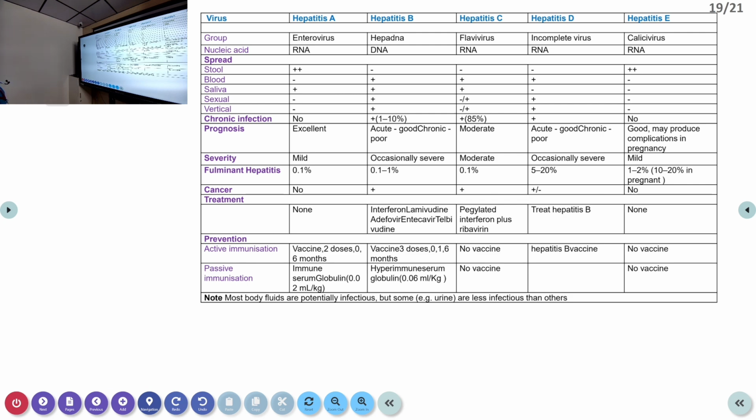Now this chart will tell you the major differences between each type of virus. I am not going to read everything here because I have not covered other types of virus. I just concentrated on hepatitis B. It is a hepadnavirus, a DNA virus. In stool it is negative, but in all other body fluids it is positive. Chronic infection is 1 to 10%. Prognosis in acute infection is good, but once it goes to the chronic phase, it is not that good. Very rarely it becomes severe, as fulminant hepatitis is only seen in 0.1 to 1%. Some risk of cancer is there, especially in chronic hepatitis.